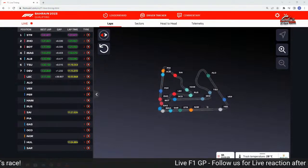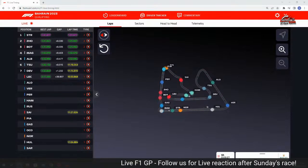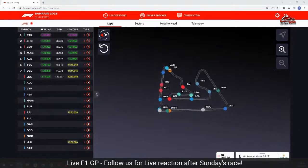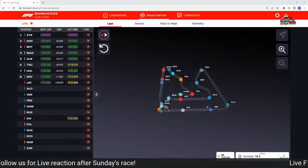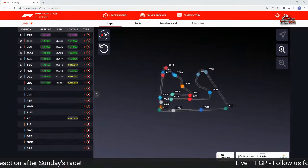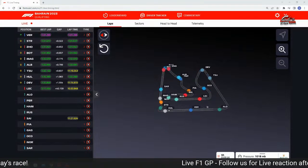And Alonso has gone over the line to complete his first sector, and it's a 10th behind Verstappen's effort, to give you a reference. So Verstappen, the benchmark through the first 4 corners of the racetrack as he heads to the DRS zone on the back straight.